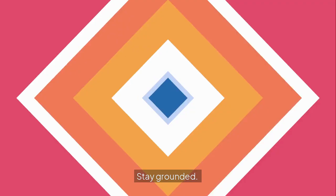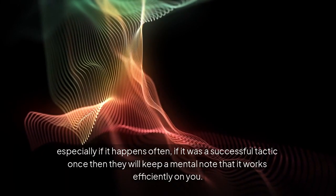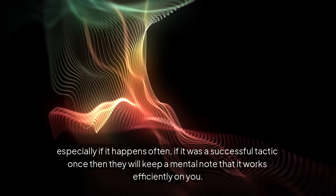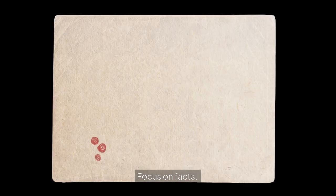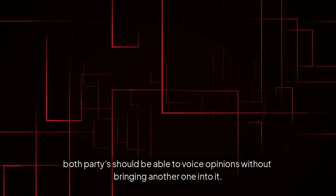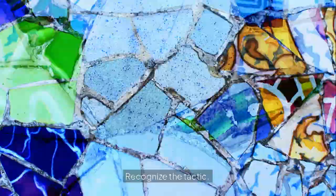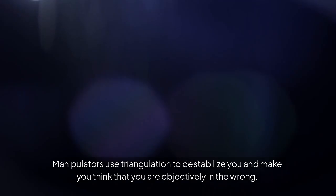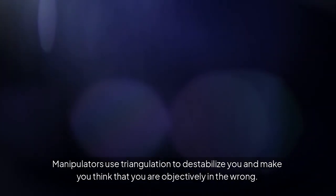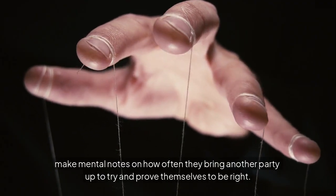How to outsmart it? Stay grounded. Don't get dragged into comparisons, especially if it happens often. If it was a successful tactic once, then they will keep a mental note that it works efficiently on you. Focus on facts. Address your concerns directly without involving the third party. Both parties should be able to voice opinions without bringing another one into it. Recognize the tactic. Manipulators use triangulation to destabilize you and make you think that you are objectively in the wrong. Make mental notes on how often they bring another party up to try and prove themselves to be right.